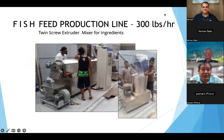The reason why we chose this unit is I've used this in the Marshall Islands for the last 7 years. And we're able to utilize local products in the Marshall Islands, which is a locally produced fish meal. The only thing we really have to import is the binder or starch component. This one we're using cassava flour, and we also import the vitamin mineral premix.